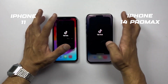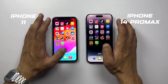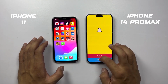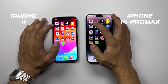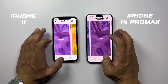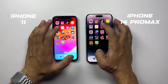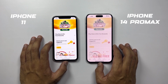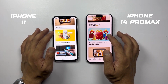Now move forward to TikTok. There is a little bit of difference between both the phones, the iPhone 14 Pro Max and the iPhone 11. The iPhone 11 is going very well as compared to the iPhone 14 Pro Max. No difference I can see, but a little bit. Okay, move forward. The iPhone 14 Pro Max has better scrolling as compared to the iPhone 11.